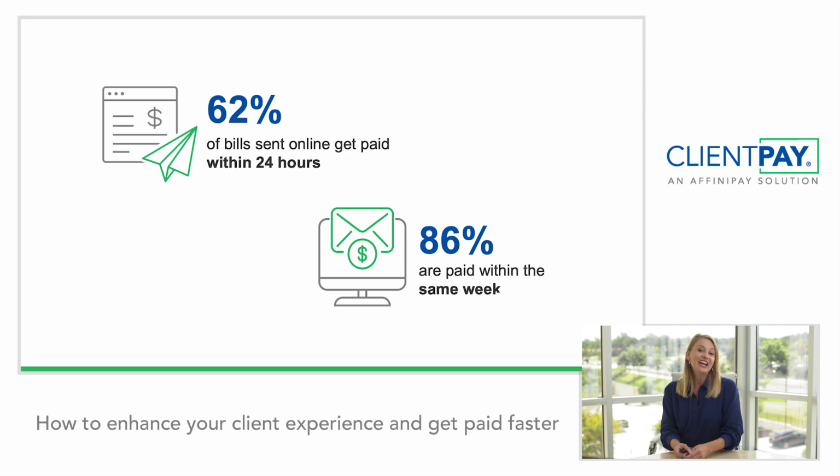And the reason we want to make sure that you're having those conversations around how do you want to get paid? When do you want to pay us? How do you want to get paid? Because we know that 62% of bills that are sent digitally, whether text or email, get paid within 24 hours. We do this as consumers, right? So you get a notification, a quick bill, or you're clicking through Amazon and you just pay right away because that is the experience. And so we want to take advantage of that. And then 86% of those people are paying within the same week. So this goes back to getting you paid for more of your time. Just make it seamless, make it easy, and transparent upfront.